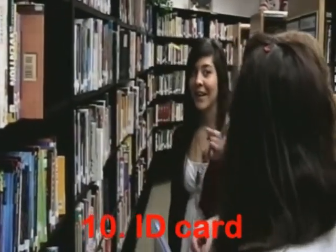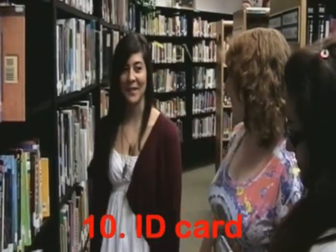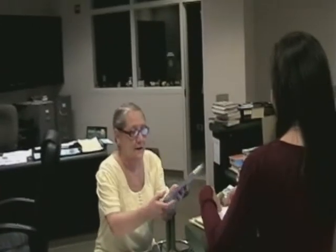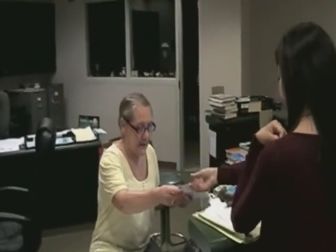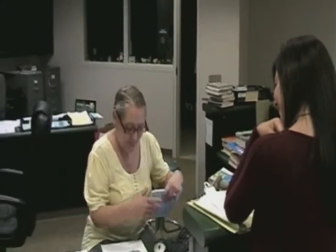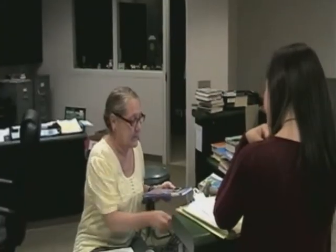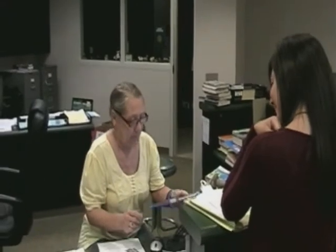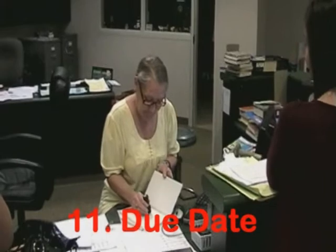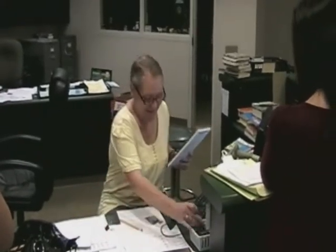Do you have your ID on you? Yeah, I know that's the first step we need to take in order to check out a book. Hi, Miss Sullivan. Hi, how are you? Good. Do you have your ID card? Yeah. Thank you. First your ID card is barcoded, then the book is barcoded. Mrs. Sullivan stamps the due date in the front of the book so that you know when it is due.